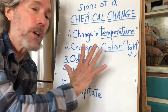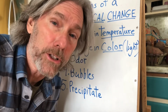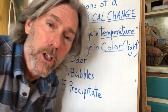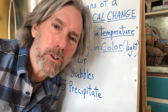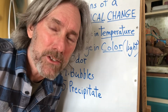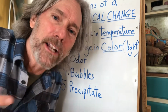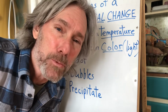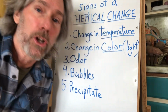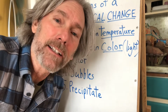Friends, these are 5 signs of a chemical change. They don't all occur with every chemical change, but usually a couple of these are involved, as long as it's a true chemical change. So now you know some of the signs of a chemical change. This will help you to differentiate between a chemical change or a physical change. As well as a new product being produced, one or more of these signs usually follow a chemical change.